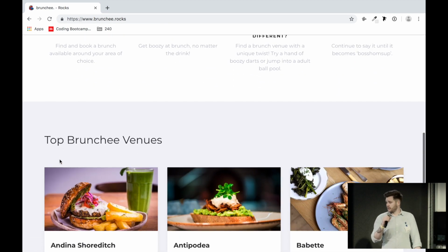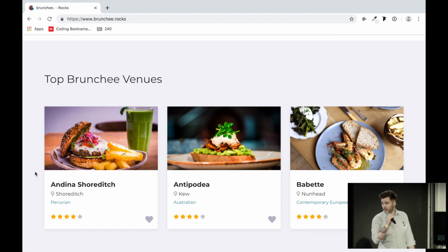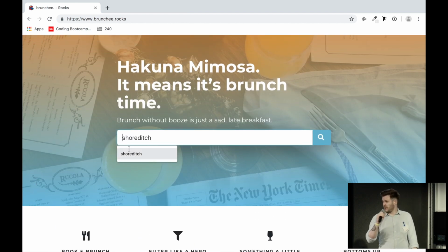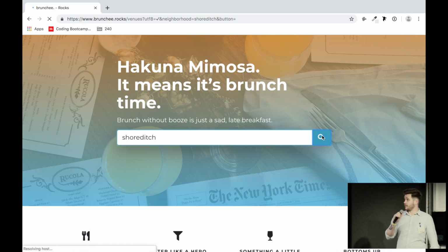Okay, seems good. There's the top brunch venues. Adina, Shoreditch, seems pretty good. Peruvian food. I do like Peruvian food. But let's go for a search. I want to stay around Shoreditch area. My favorite venues to go out in are in Shoreditch, and I'm probably going to go out after I have bottomless brunch. So let's check it out.